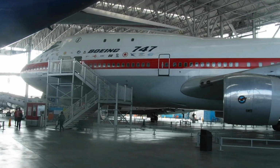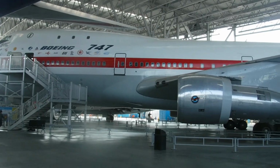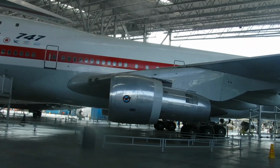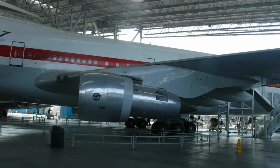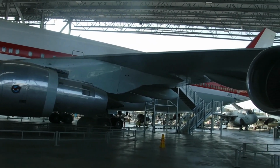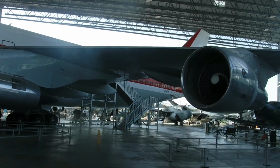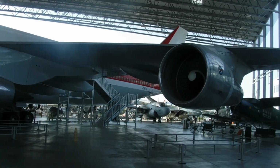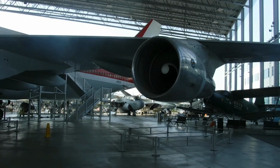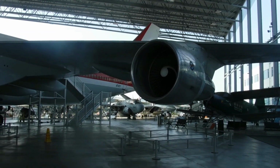This plane in particular took its first flight on February 9th of 1969, and in December of that year it was certified, and in 1970 it entered service with the airline Pan Am and was the first airplane that was called a jumbo jet, as it was the first ever wide-body airliner to ever fly across the skies.